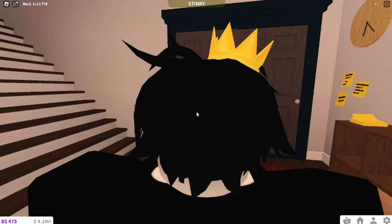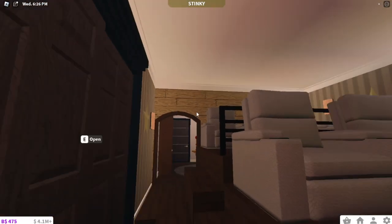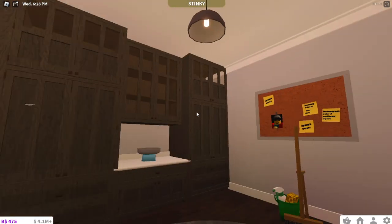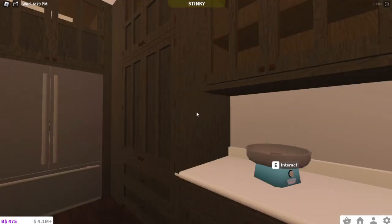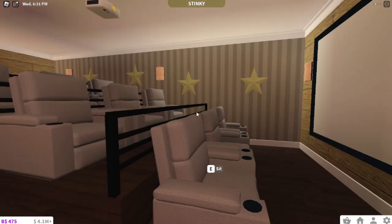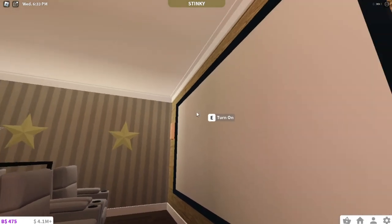Okay, so I finally finished the at-home theater. I'm probably gonna do a little bit of extra work off camera to the at-home cinema slash theater, but I did do a little bit of work, and now here are my thoughts of what I wanted to do for this.